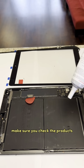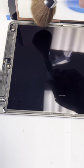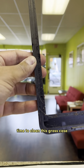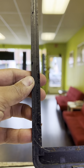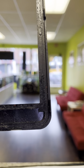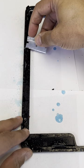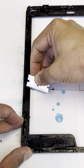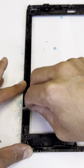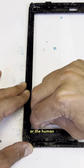Glue time. Make sure you check the products in this video to see what I used to repair this iPad. Little makeup too. Time to clean this gross case. See the hair? You think this is dog hair or human?